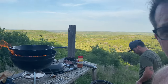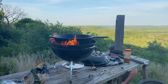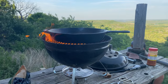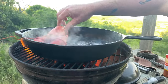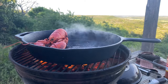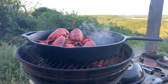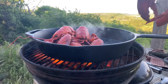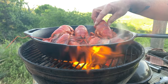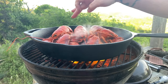Three brains. It takes three of us to get stuff together, but we're doing it. So far we haven't lit the cabin on fire. Put them on their tops for a minute, and then flip them over. Oh gosh. He went flawless.